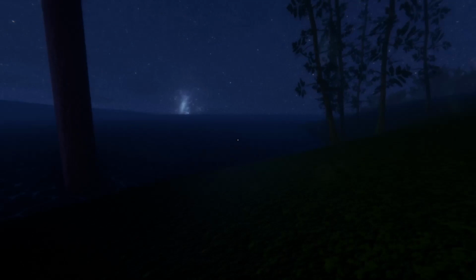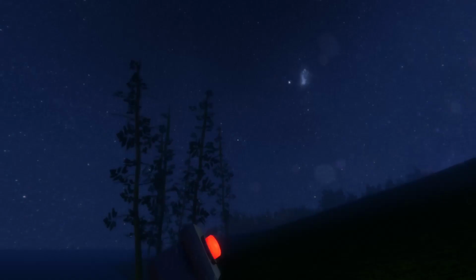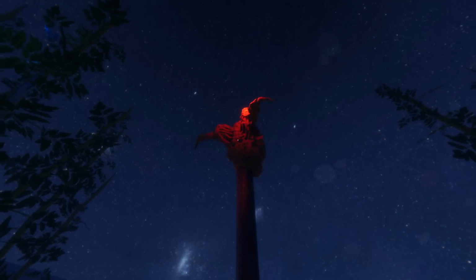Beautiful sky. I like to sit outside in the evenings in my backyard and read on my Kobo and look at the stars.